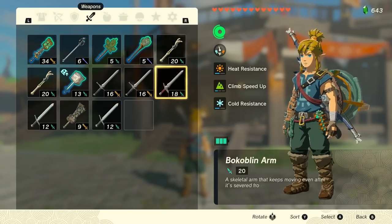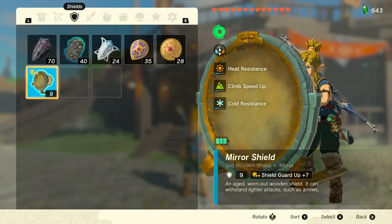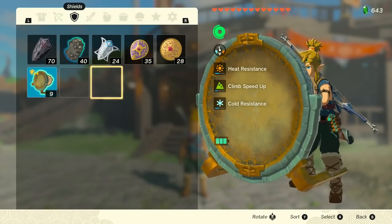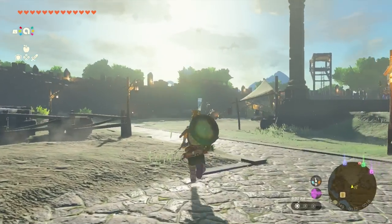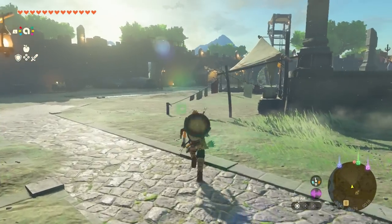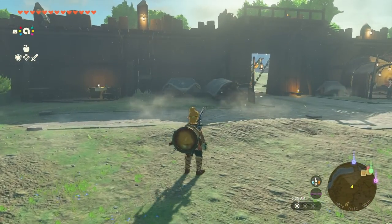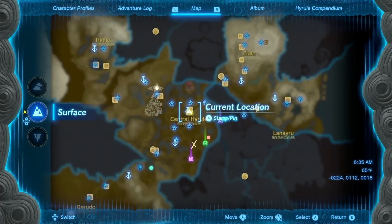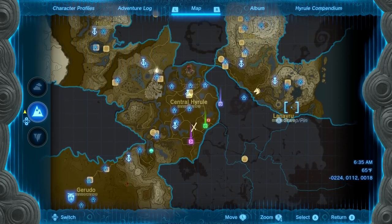By the way, I scanned. I got some more swords yesterday. I also talked and got some more shield slots. I also talked to, what's his face? The Korok, the big Hestu. I talked to him. So, if we take a look at the objectives here, I think over this way is the Hateno area, I think.